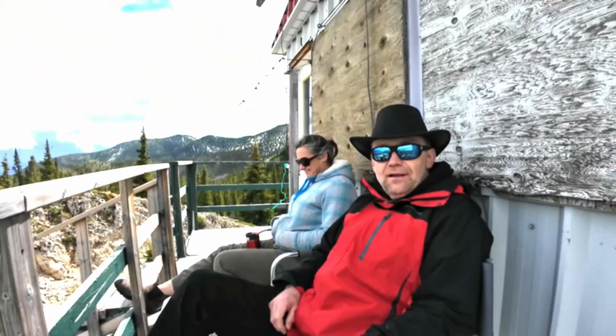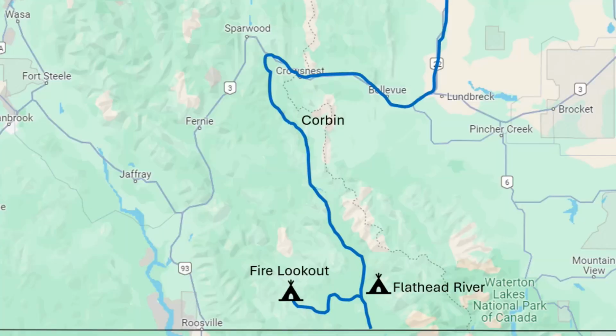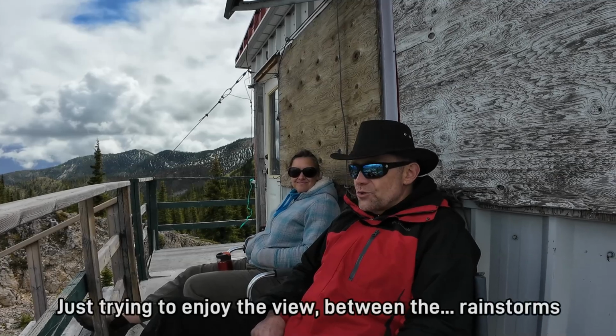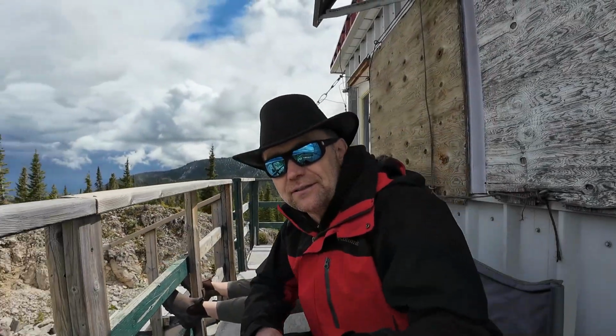Pretty cool in here. So Ann and I are just sitting here at the tower, just hiding from the wind. We have storm clouds all around us right now. This is the calmest spot. Just trying to enjoy the view between the windstorms. Show you guys around here. But I warn you, it's going to be windy on the other side, so it'll probably be a lot of wind noise. But this way, at least you guys can see the storms that are around us here.